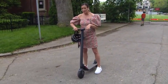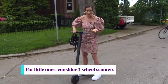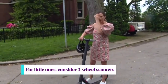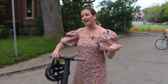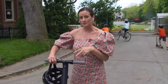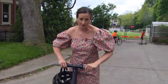And then the other option is one wheel at the front, two wheels in the back, and that's more like training wheels on a bike. So they still have to get better practice with their balance. Two things to consider. And then once they are comfortable and can move up to a two-wheel, there are so many options, but Razor is the most popular.